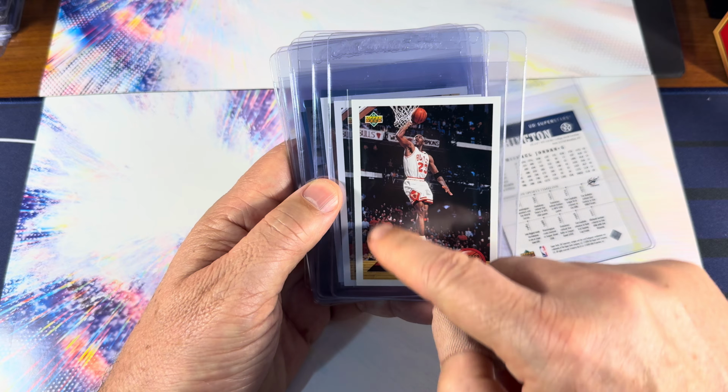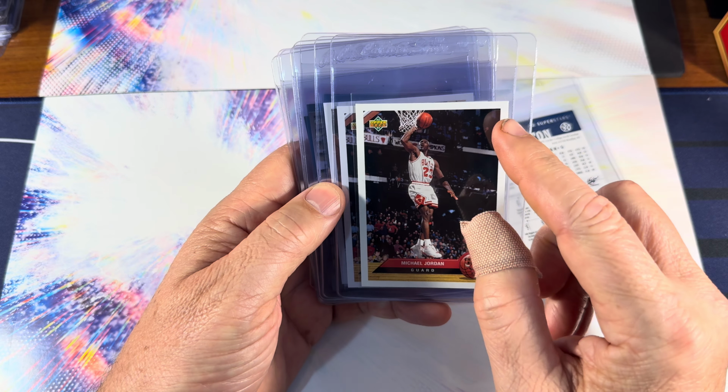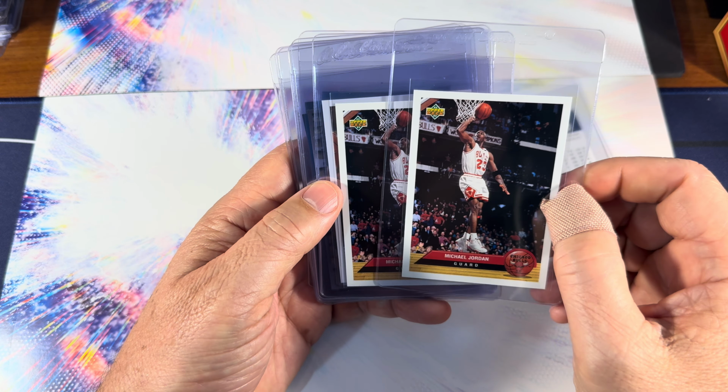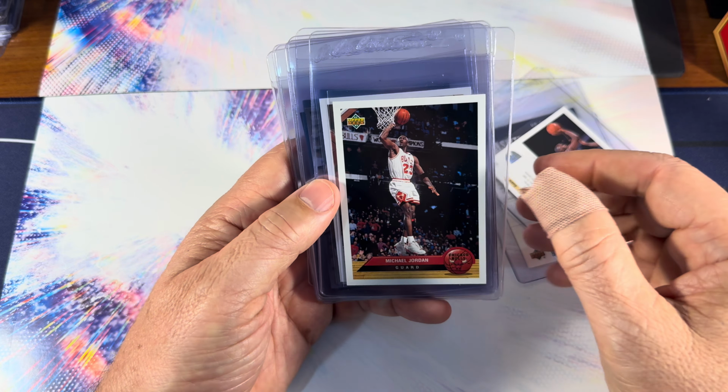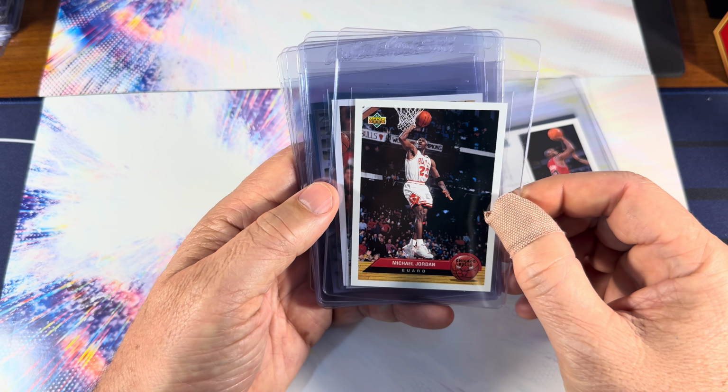It's got the white border, raising the chances of getting a PSA 10. I know there might be a little bit of a soft corner on that card. This one looks pretty good, maybe off-centered just a little bit.